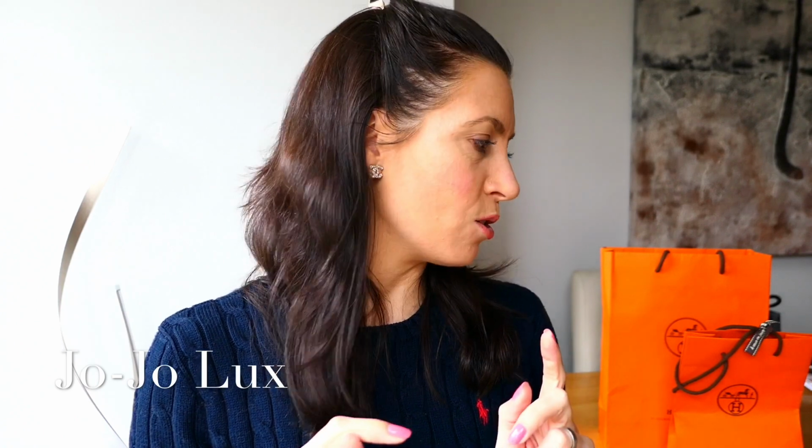So you can see the orange boxes. A little bit of an unboxing, a mini luxury haul. I've got 3 items from across Hermes and Chanel, and I thought I would share them with you. I actually bought them on 3 separate occasions but really close together, and one of which got delivered. So I'll run through them with you in the order that I received them. Let's just jump straight into item number 1, shall we?